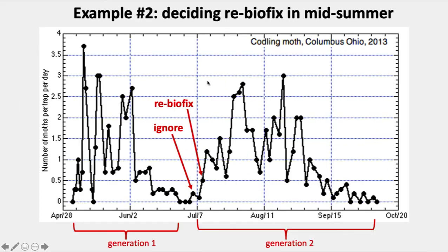Here's another example in the same format. So we had been through first generation. It had fallen off, not all the way to 0 here in June, but then we did detect a moth here. We ignored it, but then we re-biofixed when we were convinced that the new flight was beginning here. And then that was followed by catch of moths for quite a few weeks.